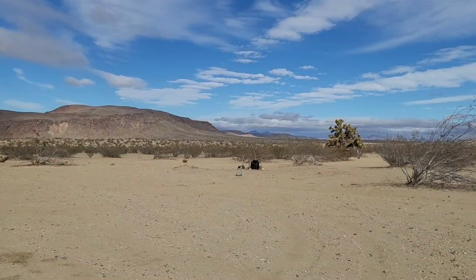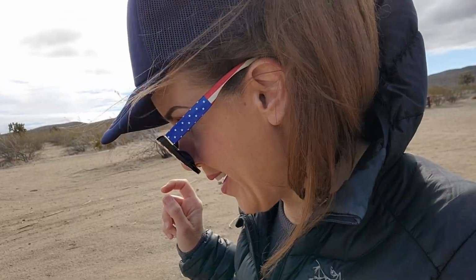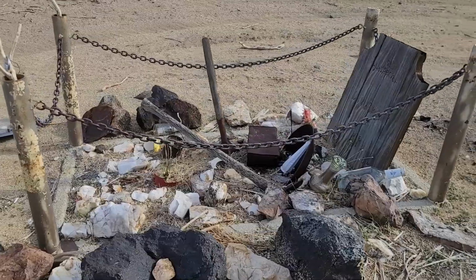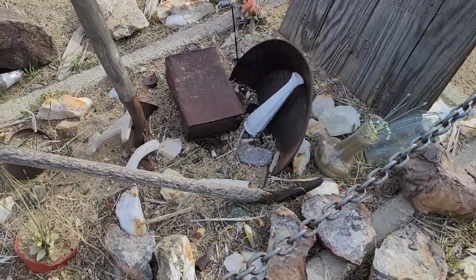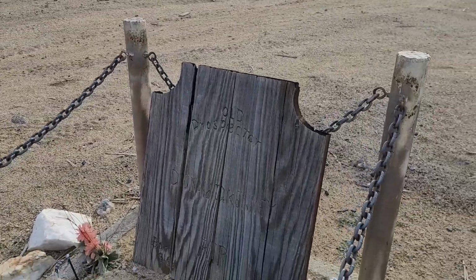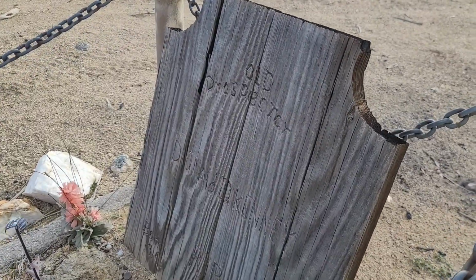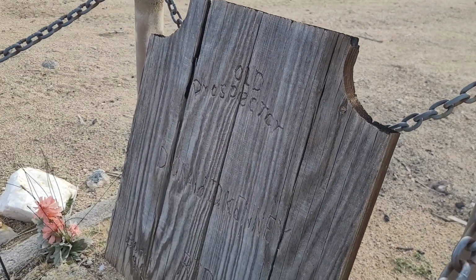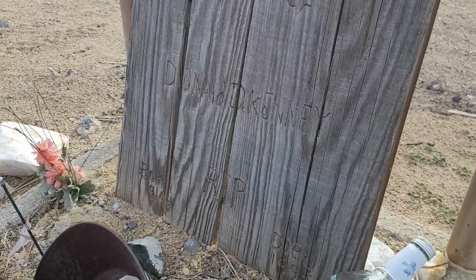Oh, it almost looks like there's a gravestone up ahead. Doesn't that look like a little grave marker? Maybe that'll tell us something about who lived here. Oh yeah, this definitely looks like it was a prospector, because look, they got an old miner's pick on the grave, an old shovel, and it says right there, well, I was gonna say plain as day, but maybe it's not plain as day anymore. Old prospector Donald Kenny, R.I.P.